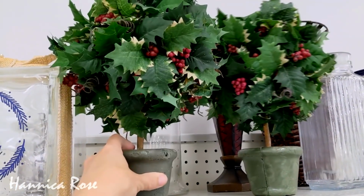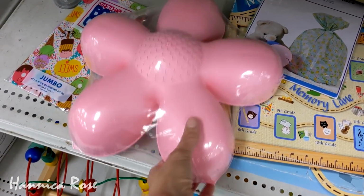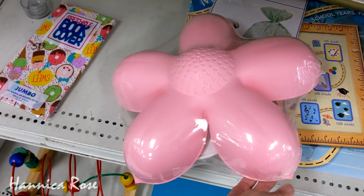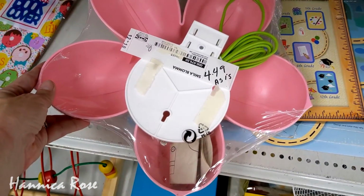So when I saw this IKEA wallflower lamp, it made me smile because my daughter Hannah used to have two of these in her bedroom when she was a kid. Sadly, she outgrew them, so we ended up giving them away.